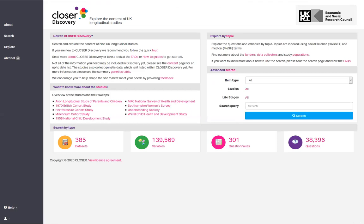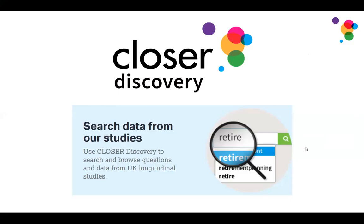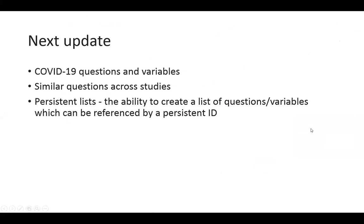Okay, so as I've said several times, Discovery is an ongoing process of adding more content and adding more functionality. So I thought I would finish by talking through what the plans are for the next update, which are happening next month. So this will include COVID-19 questions and variables from the CLOSER studies from the first sweeps. It will also have a new function of showing similar questions across the studies, and this will be for the COVID-19 questions. And we're also making the lists persistent, so you can make them public and they'll have an ID which you then can use like a DOI. So you can add it to a publication, for example, in order for people to see what the variables you've used in your research.